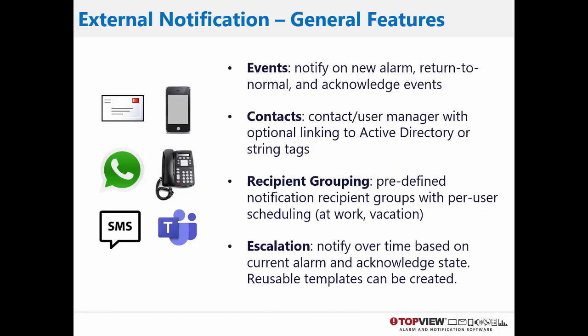TopView supports multiple methods for delivering external alarm, acknowledge, and return to normal notifications. Notification recipients can be managed as TopView contacts, with the option to link the contact details to user information in Microsoft Active Directory or to string tags in the monitored system. The notifications are typically delivered to predefined lists called notification recipient groups.